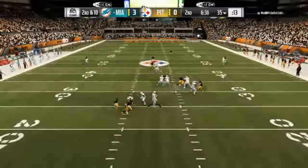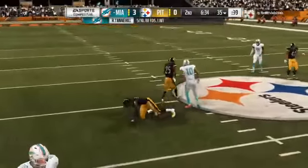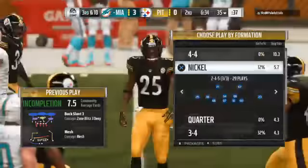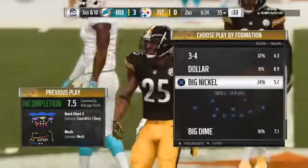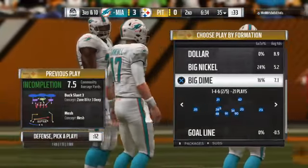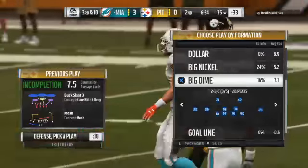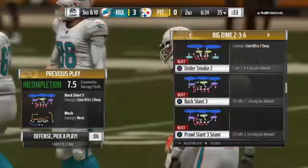Now Tannehill. And the hit jarred it loose. It's incomplete. Seems like this defense, especially the secondary, has really been contesting about every throw in this first half. Reminds me of a good half-court defensive basketball team. Every time a pass is thrown, they're right there in good defensive position, able to affect the play.